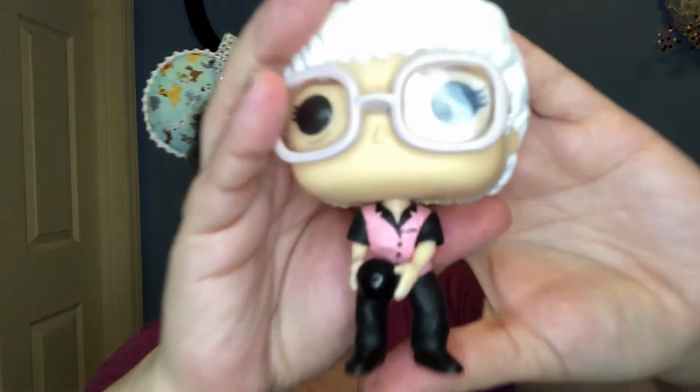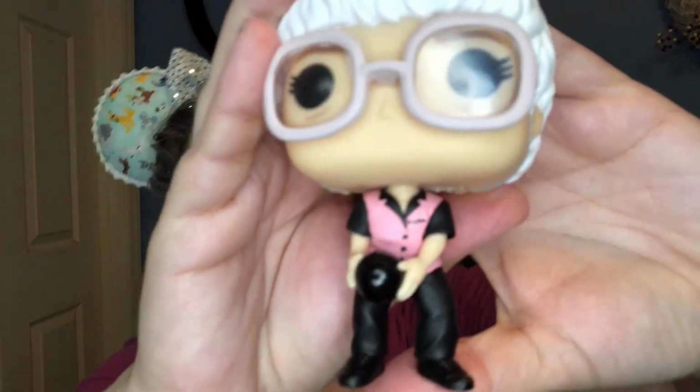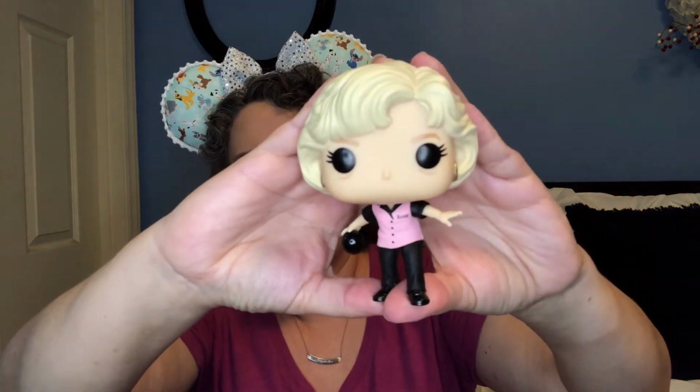You can see on her bowling shirt that her name is on there. It's very hard to read, but they do have it on there to make it really accurate. Now we're down to our last Golden Girl, and that is Rose. I went ahead and took her out of the box, but she is in her bowling pose.